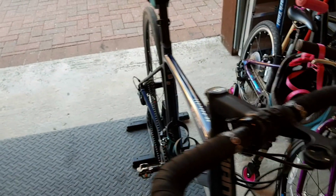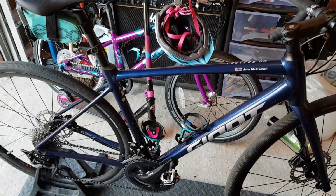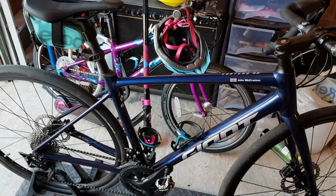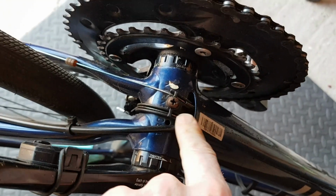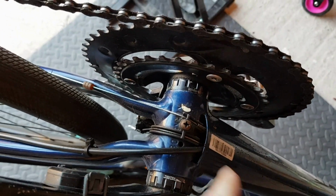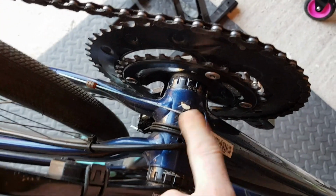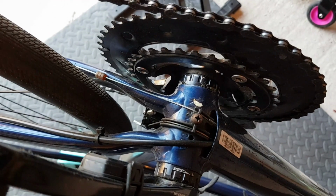However, it can be a bit rattly on rougher surfaces or rougher roads, and I'll show you why by flipping the bike upside down. The cables just come out what is essentially a hole in the frame. There's not a separate hole for each cable, which I've got in my other bikes, so inside there it can be a bit rattly, but if you're on nice smooth roads you don't hear it at all.